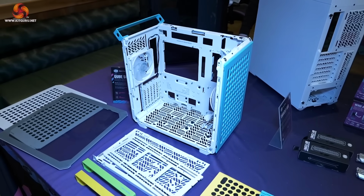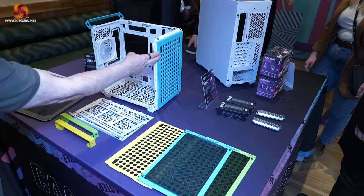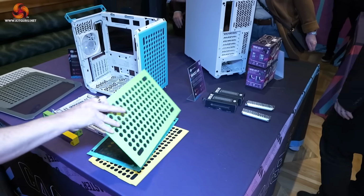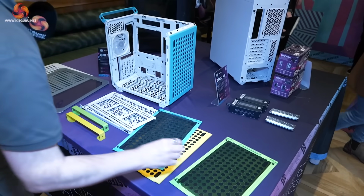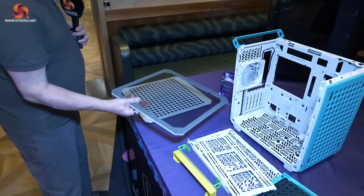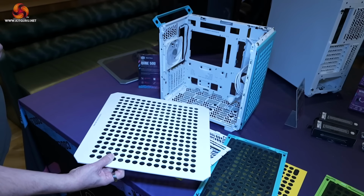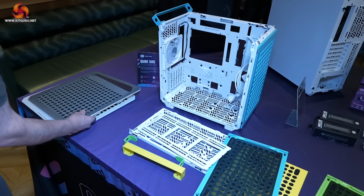You won't get a choice of colours in the box. It will be either turquoise or yellow or, for a very organised person, emergency lime green. And you can see the corresponding handles. However, you will in the box have a tempered glass side panel and also an airflow side panel. So you'll be able to choose which of the two panels you wish to install on your build.